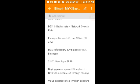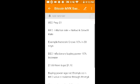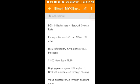So as the network increases, to illustrate, let's say a Bitcoin MYK backed dollar is pegged to the US dollar, and the network itself increases by 10% in a period of 30 days. That would mean that inflation goes into the Bitcoin backed dollar. Now, if you're holding at $1, now it's $1.10. To illustrate as well, in the first week we launched, actually this week, we already saw a 2% increase in the network value. That means that the Bitcoin MYK backed dollar basically went from $1 to $1.02 already.